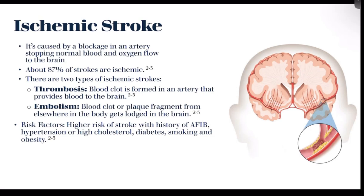There's really two different causes of an ischemic stroke. The first one is a thrombosis. And remember, thrombosis is a stationary clot, okay? And so a thrombosis is a blood clot formed in an artery that provides blood to the brain. And so you can imagine this, if this is the blood vessel, right? And you have a clot here. As platelets and stuff come swinging by, right? They start holding onto this, and eventually this could knock off enough blood flow to where the brain's no longer being perfused, and then you get stroke-like symptoms, okay? That's one way this happens.